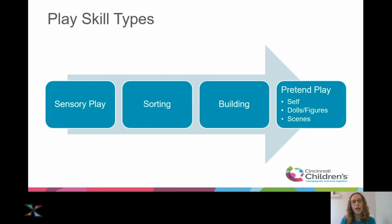When we think about play skills, they're kind of on a continuum. Sensory play is one of those early things. It teaches kids cause and effect. If you think about babies, they do a lot of exploration of toys, both in feeling it, tasting it, visually exploring it. And then we see sorting skills, so putting things in, taking things out, and that builds into more complex types of sorting. Building skills are a big part of play for kids.